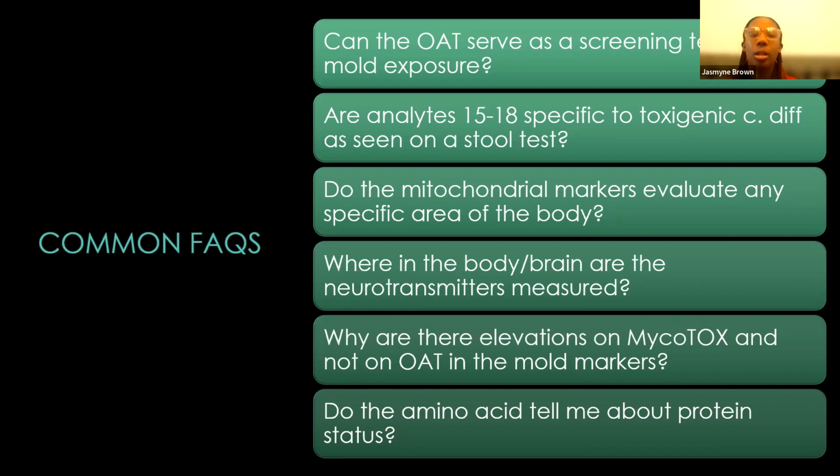And then this is what I get almost every day. Why are the elevations on the mycotoxin test not on the OAT? And again, this is looking at two different aspects of mold exposure. One's looking at growth, one's looking at toxin excretion. And then also the MycoTOX does look at more toxins from different molds than the OAT. And then as we just discussed, the amino acid section does not tell you about protein status, okay?